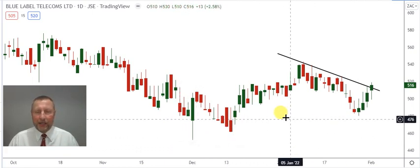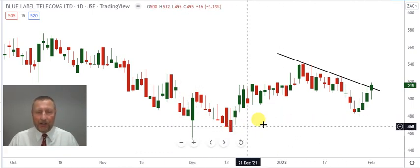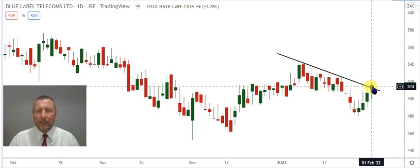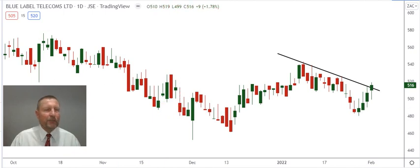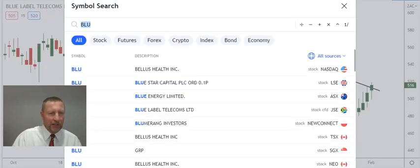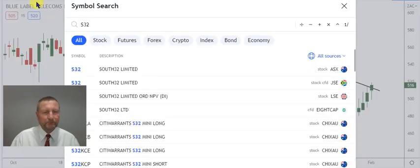I mean, the chart looks okay. It looks like it's coming from a nice bottom. It's a low, a higher low, and the break of a resistance line. That is positive. Well, let's have a look at South32. Knowles is asking about South32. Let's have a look at South32.